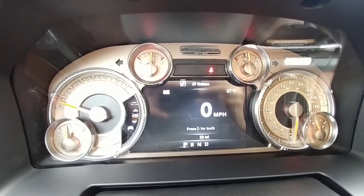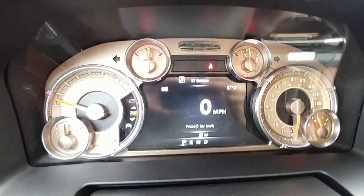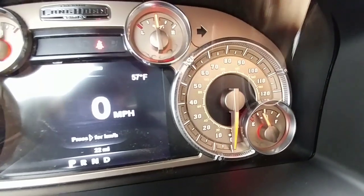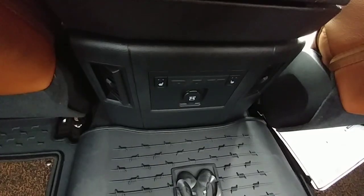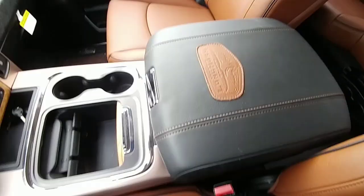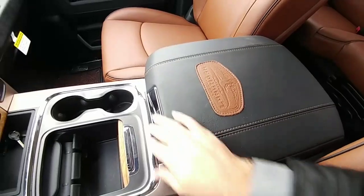I know I showed you this on the Laramie Longhorn 2500 that we had driven before, but you really have to be impressed with the detail that Ram puts into their gauge cluster up front. It's just very well laid out, and it's got some really nice detail. A lot of folks may not care about it, but it actually makes the truck look really nice and dressed up. I can appreciate that. So there's your cup holders down there at the bottom. You're also going to get your rear air conditioning vents on this truck. Comes with a nice Laramie Longhorn patch here.